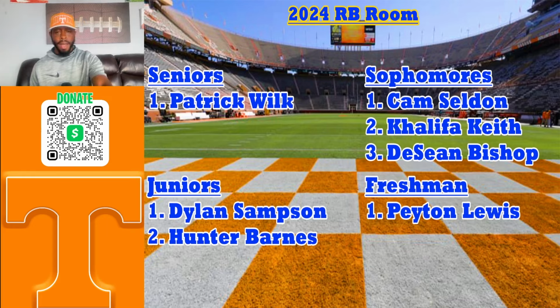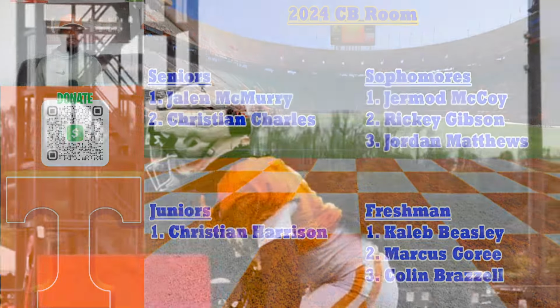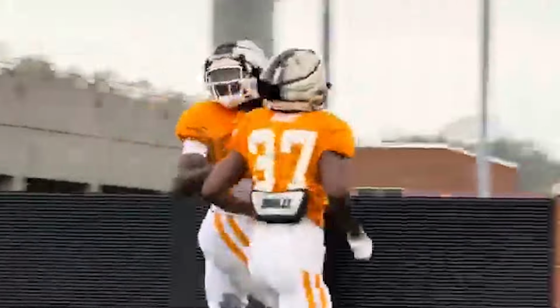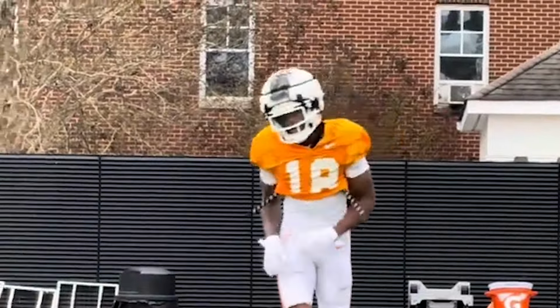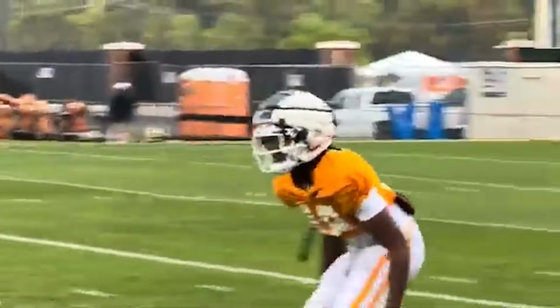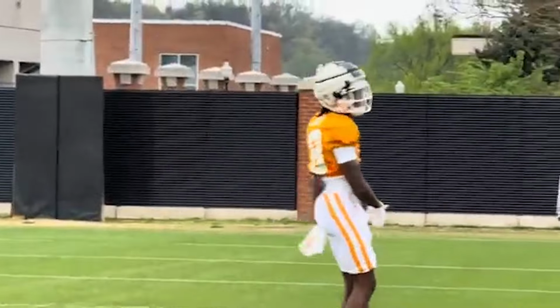No question about it. Now, let's move on to the next one, and we got the cornerback room. This is another position group I feel like people have some big question marks with, but in my opinion, I love our 2 starters, okay? Jamal McCoy and Ricky Gibson, we talk about them so much. They're going to be shutdown guys. It doesn't matter if it's man-to-man coverage, if it's zone coverage. I also love the way that they get off the blocks, come up and make tackles. I think that they will be very productive.